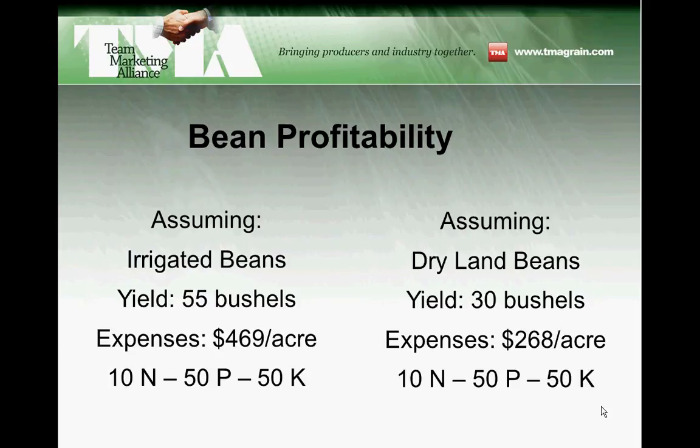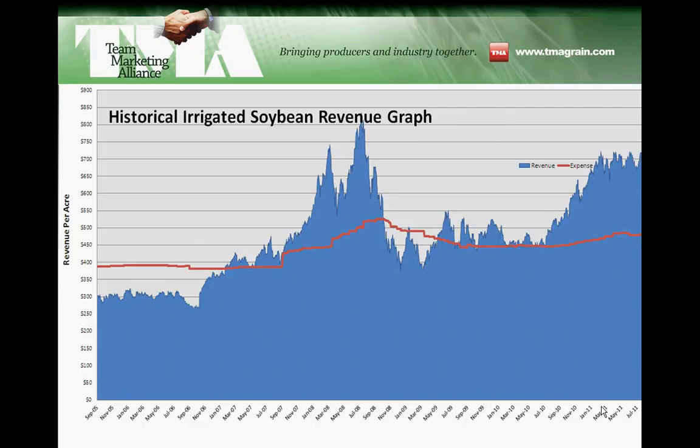So as we look at irrigated soybeans in a historical revenue graph, remember that revenue is our posted new crop cash price times our expected yield. So as you can see, since January 11th of 2011 to where we're at today, we've seen very little movement in our soybean profitability. And when you compare that back to July of 2008, where we reached our peak revenue opportunities, you were less than $100 an acre away from those revenues.